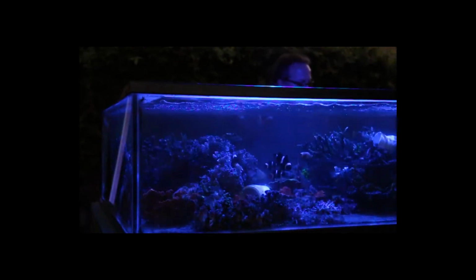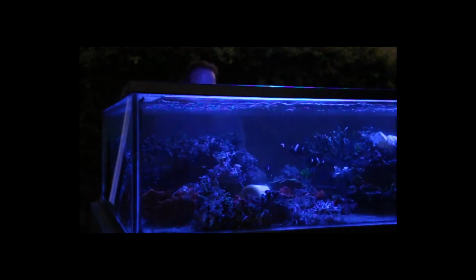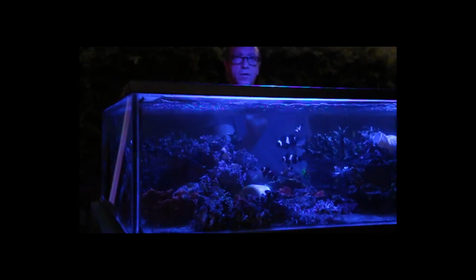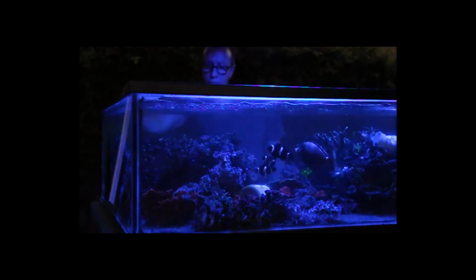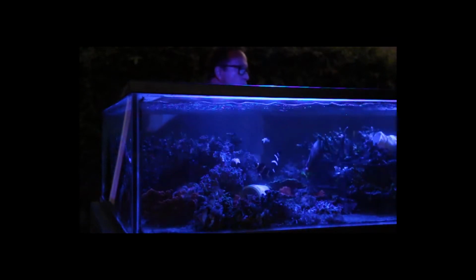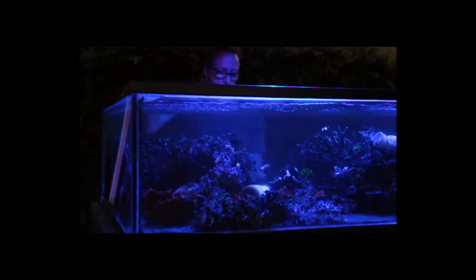Just loving the mix of the stuff you've got going on here. What's really amazing to me too, just glancing at it, is just how much the polyps are extended on everything. Is it like this throughout the day? You know, I don't see the polyps out that much during the day. We have come into the nighttime area right now, but that kind of polyp extension, considering right now we have in there Emperor Otter Angel, Navarcus Angel, and 4 Venustus Angels, not to mention a ton of tangs and clowns. That's what to me is pretty cool.